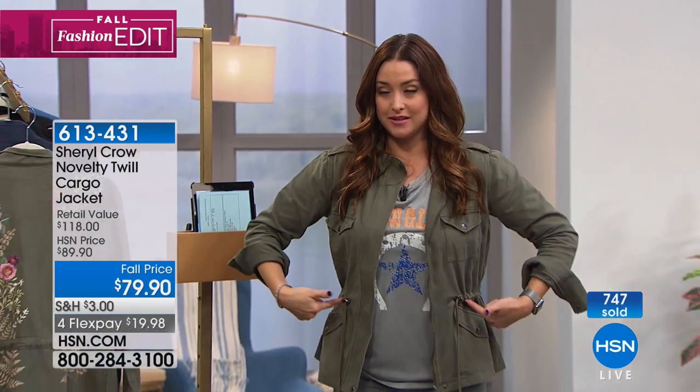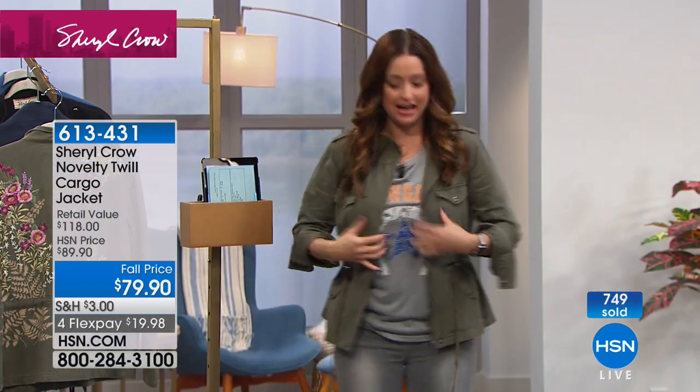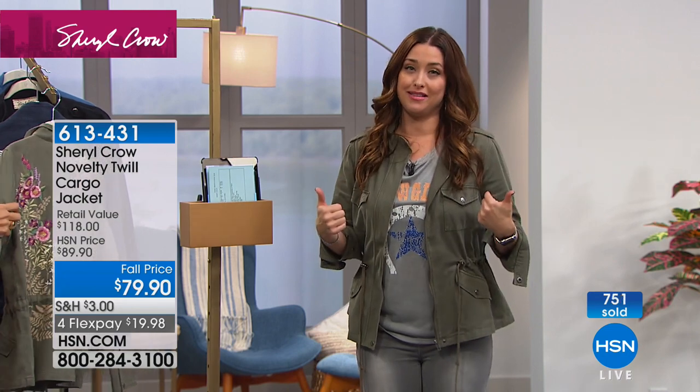If you don't own a jacket like this with the toggles on the side that allow you, again, see what this has done for my waist all the way around. It's just going to be really, really flattering for you. You definitely want to get this one home.